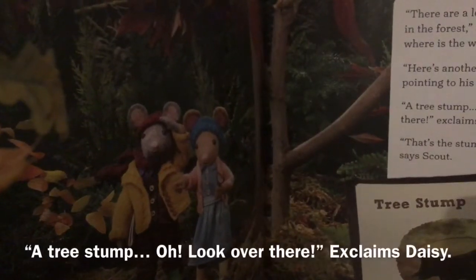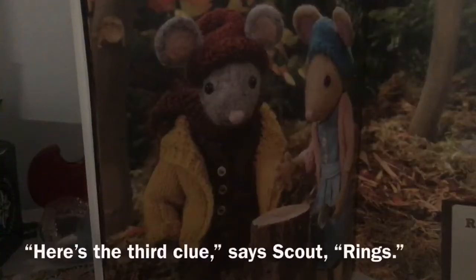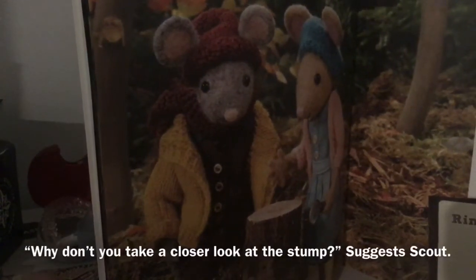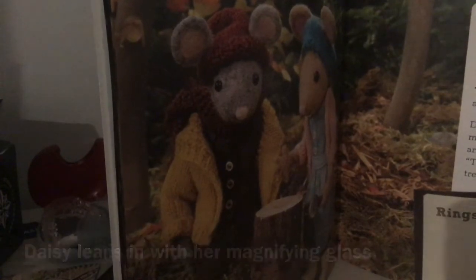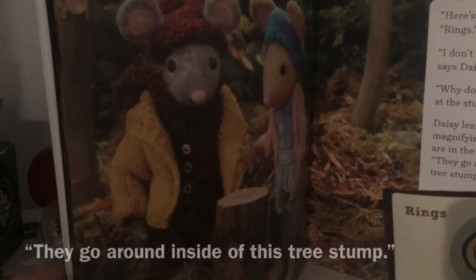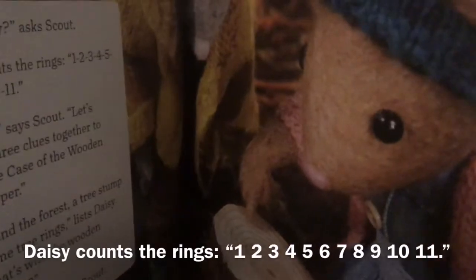"A tree stump. Oh, look over there," exclaims Daisy. "That's the stump I found earlier," says Scout. "Here's the third clue," says Scout. "Rings. I don't see rings anywhere," says Daisy. "Why don't you take a closer look at the stump?" suggests Scout. Daisy leans in with her magnifying glass. "Oh, the rings are in the wood," exclaims Daisy. "They go around inside of this tree stump." "How many?" asks Scout. Daisy counts the rings. "1, 2, 3, 4, 5, 6, 7, 8, 9, 10, 11."